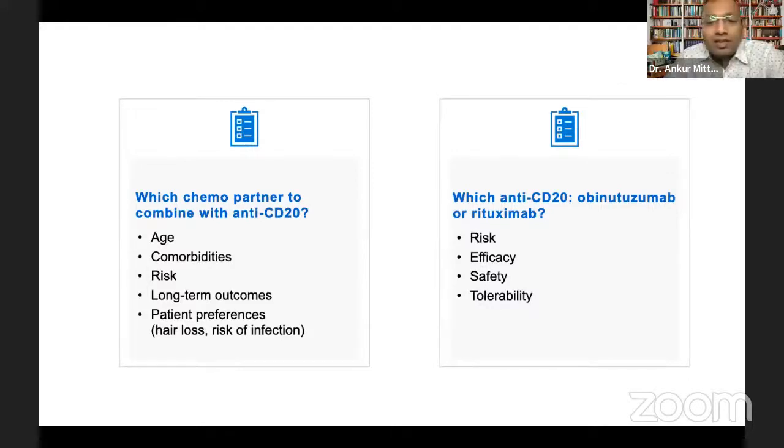Yeah, Dr. Dhawan, please. I have used obinutuzumab in CLL patients, not in follicular lymphoma patients, about 6 to 7 patients, and 3 are relapsed refractory to rituximab. Having obinutuzumab as second line, the results are good, and MRD negativity rates are high.